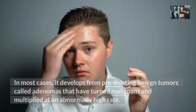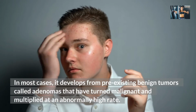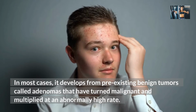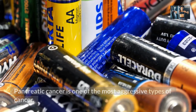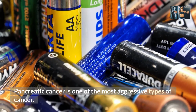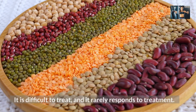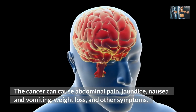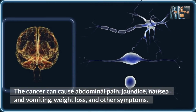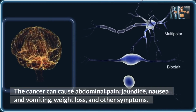In most cases, it develops from pre-existing benign tumors called adenomas that have turned malignant and multiplied at an abnormally high rate. Pancreatic cancer is one of the most aggressive types of cancer. It is difficult to treat, and it rarely responds to treatment. The cancer can cause abdominal pain, jaundice, nausea and vomiting, weight loss, and other symptoms.